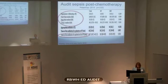The other thing that we looked at was the time to giving them their antibiotics. Obviously, that's been shown in the critical care arena to be very important, to give prompt antibiotic therapy. And we developed a sepsis pathway in our hospital for all patients. And actually, we were quite good at getting patients onto antibiotics within a short space of time, 40 minutes, if they were on this septic pathway. But if they weren't, not so good.